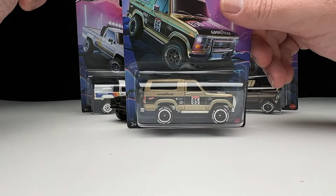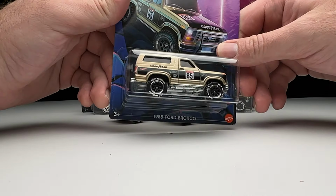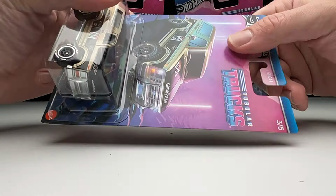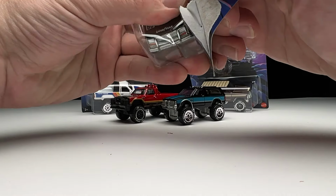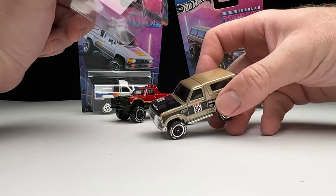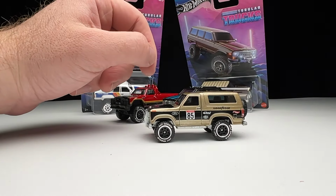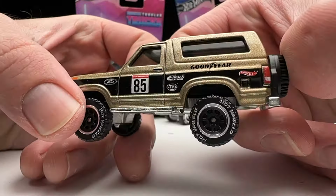Then we got this one. This is the Ford Bronco, 1985 Ford Bronco. Another tubular truck. This one's got kind of an off-roading livery on it. Not my favorite in the set, because it's not just a stock style paint job. It's got this going on with the number on it and stuff, so not too into that one.